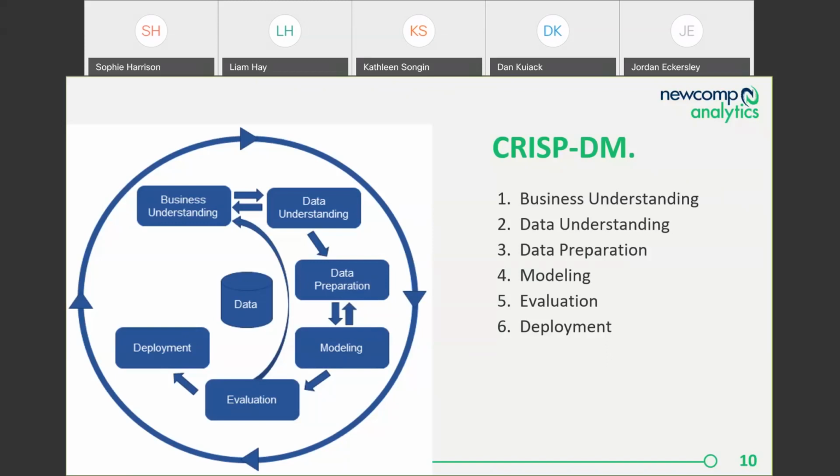Then not until the fourth step does the modeling stage come into play. This is where we actually perform our modeling based on the business objectives. So we've started back at the beginning and understanding the business objectives in order to create the model on that. Then there's an evaluation stage. This is where we evaluate how our model does in terms of accuracy. Companies can do this several different ways, but one way data scientists at NewComp evaluate our models is by building the model on a subset of data.